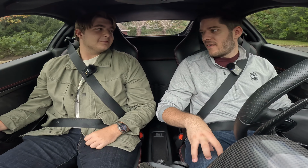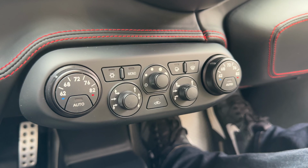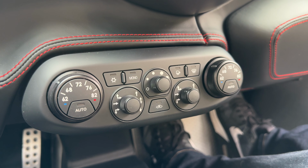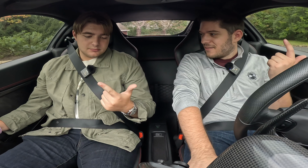But again, any 458 owner, they don't gush about the interior. They don't gush about those simple, small things. They don't gush about the climate controls. It's simplicity, and complexity a little bit. The things they rave about are two things. The styling, which is in spades. This thing is gorgeous. And the naturally aspirated V8.